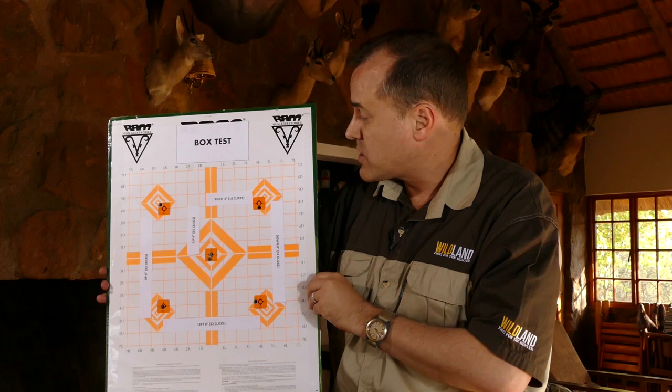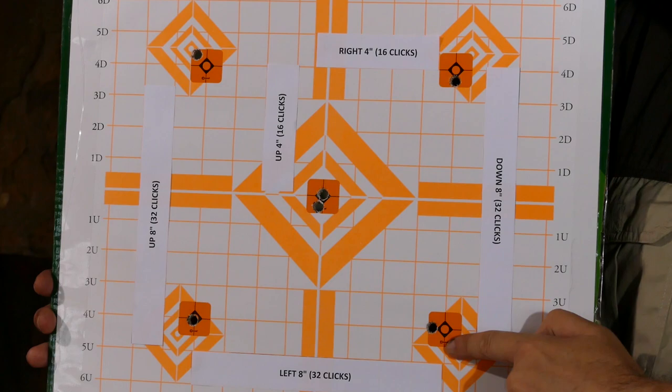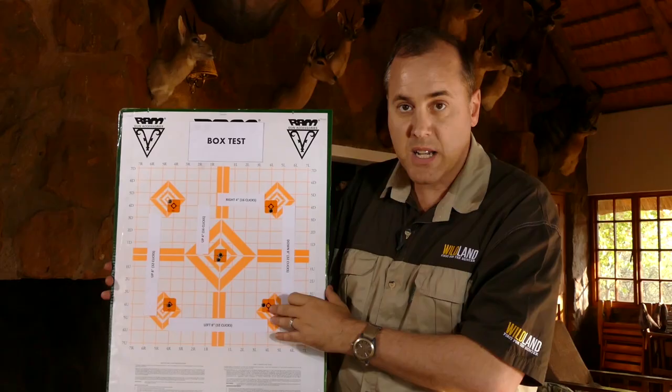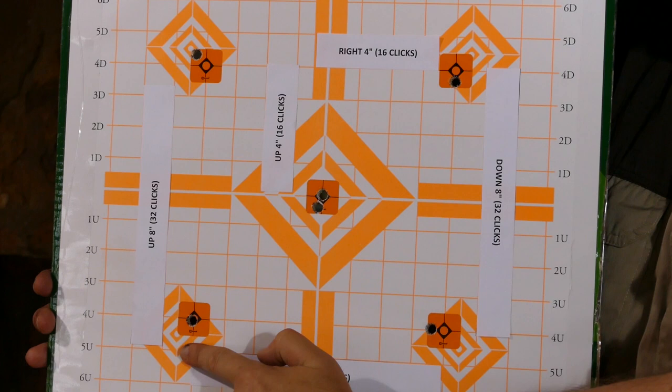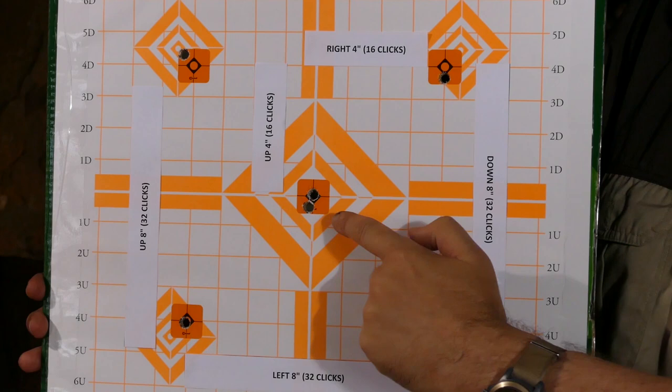So what we did is we moved 4 inches or 16 clicks up, then to the right, and shot one shot. We came down 32 clicks and fired another shot. We moved to the left 32 clicks, we fired another shot. And we repeated the process. We came up 32 clicks and we fired another shot. And then we came across right 16 clicks and down 16 clicks and fired another shot, bringing us right back to where our zero was.